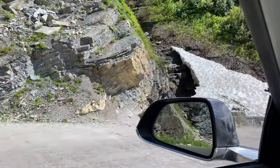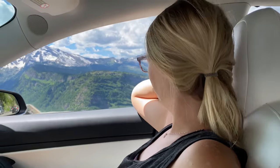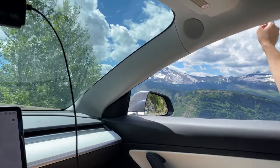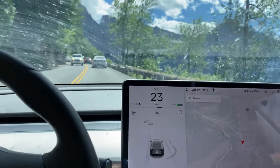Dang, that's a big glacier. Look at that thing. Global warming out there. Yeah, well, you know, I think in the winter time this road is probably pretty crazy.